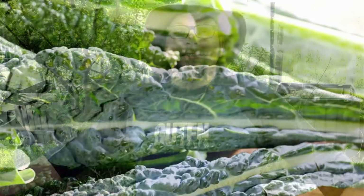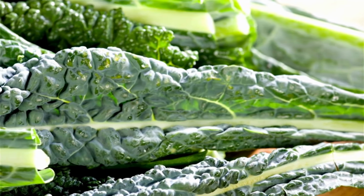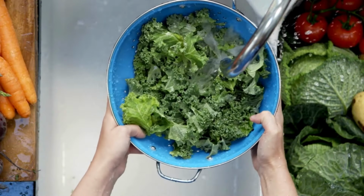Well, number 2 on our list, probably the vegetable that is the hardiest or longest lasting for us, an incredibly nutritious vegetable, and that is kale. And kale comes in at about a 15 on the glycemic index and a 0.3 for glycemic load. And kale is so incredibly versatile.